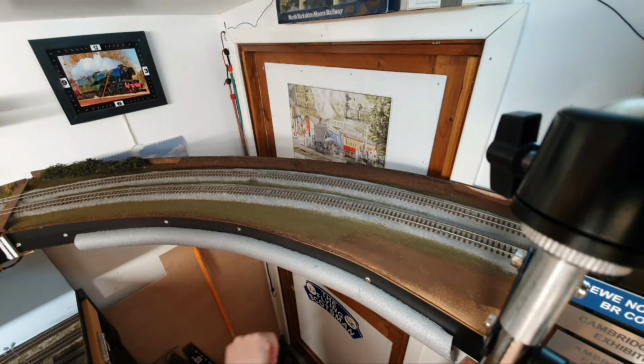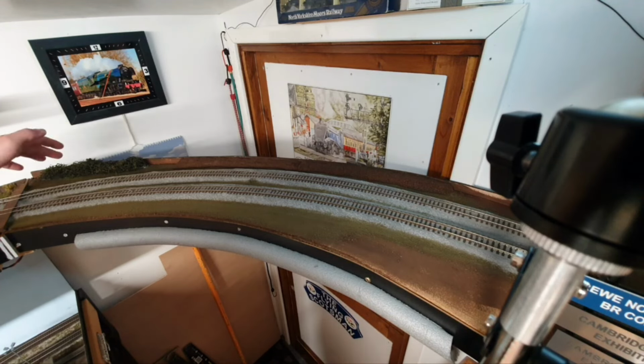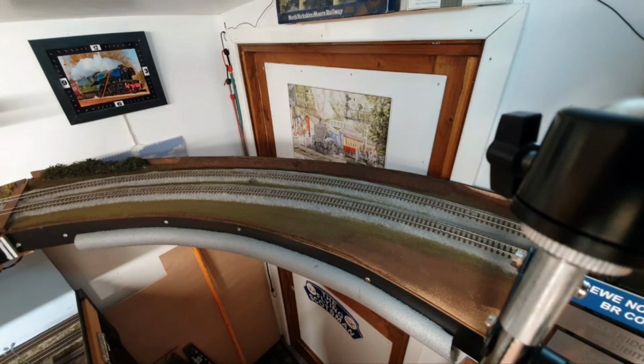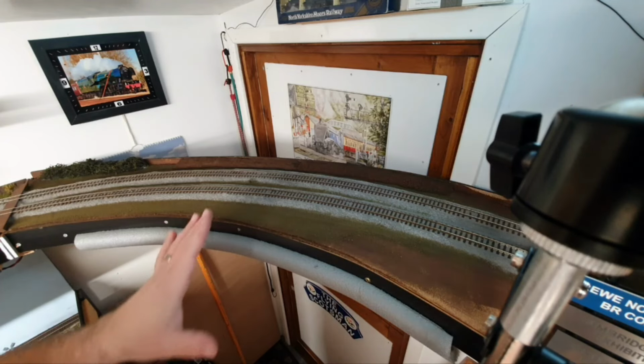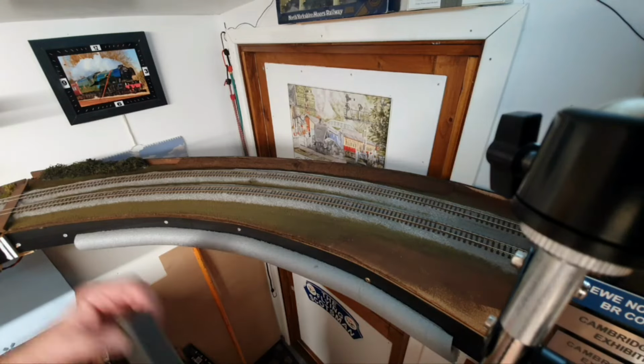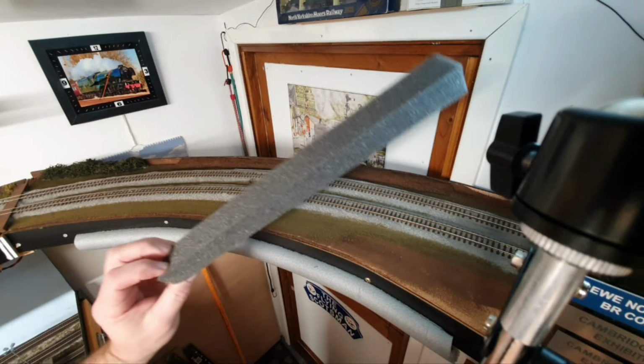Well, I've started doing a bit more scenery. I've made some bushes from the horsehair green, glued it in, painted it, added some more turfs to it, and I've got a load of foam from these storage boxes, and I didn't know what to do with them.